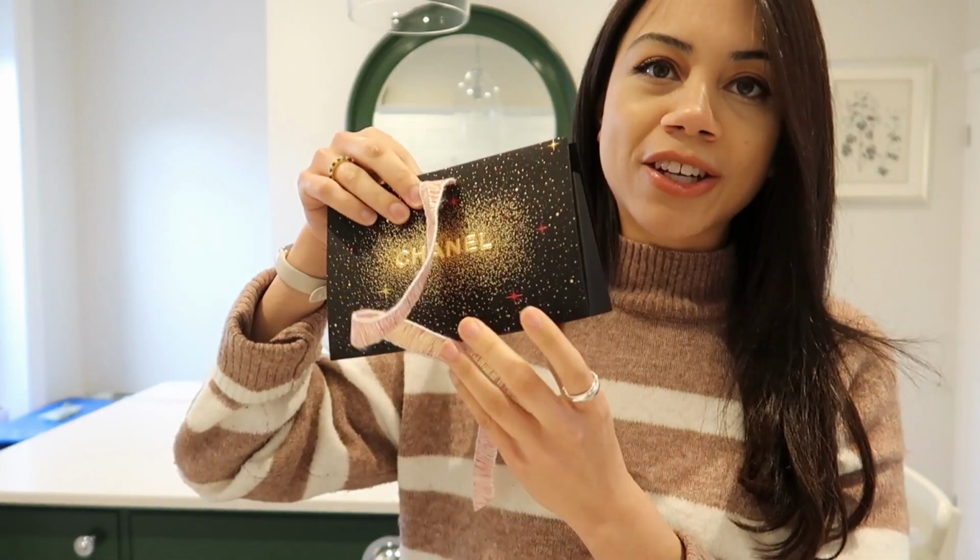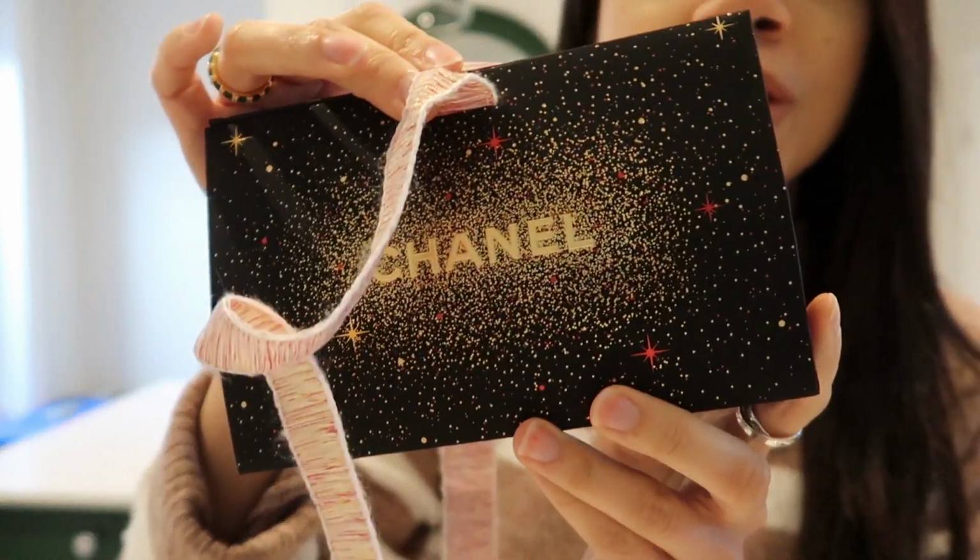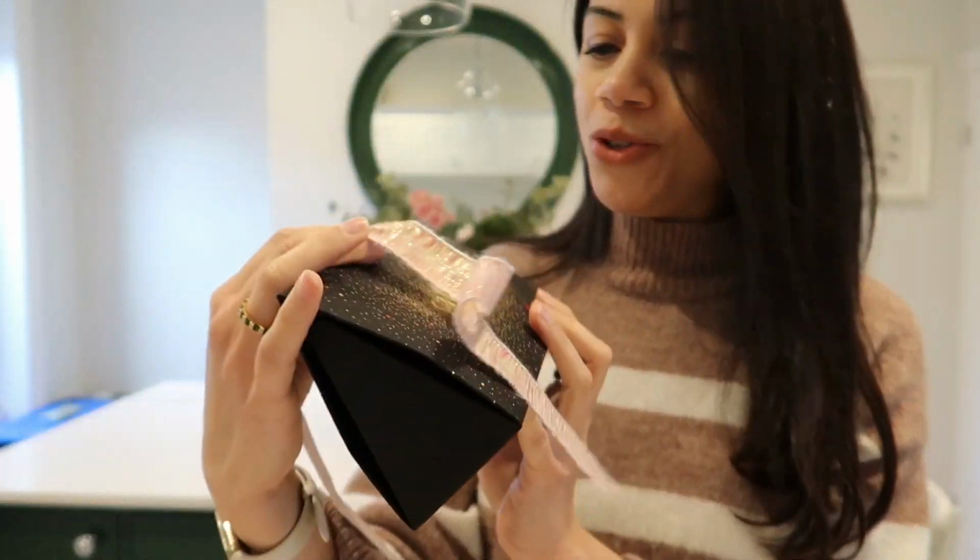But I thought to just share that with you guys because I always think the packaging is so lovely. And in terms of branding, not many people do it like Chanel. Anyway, I'm really sorry if the lighting here is very yellow. I will eventually learn how to move you guys around my house a little bit more.